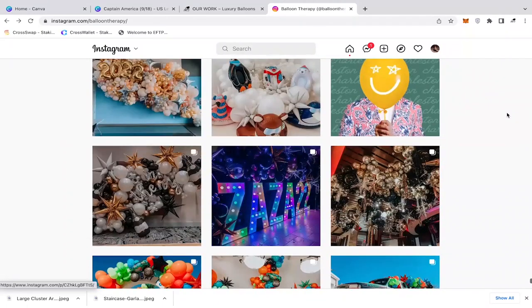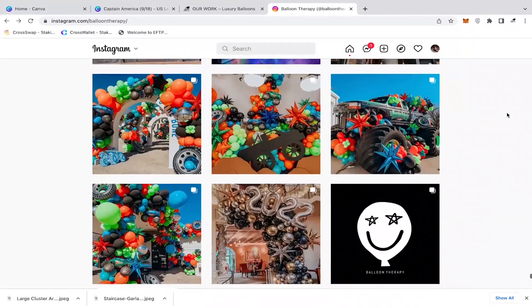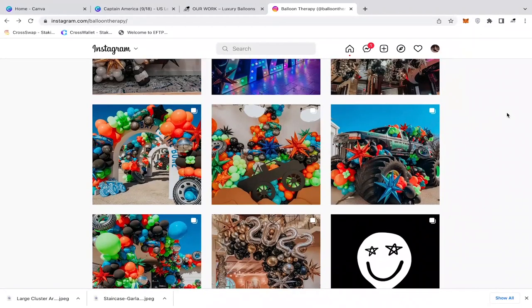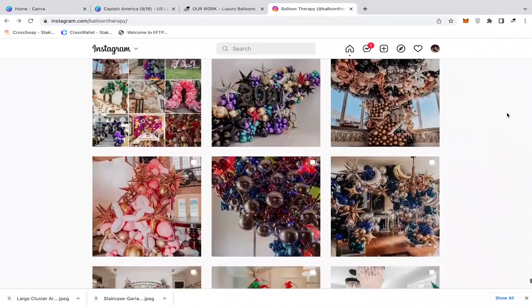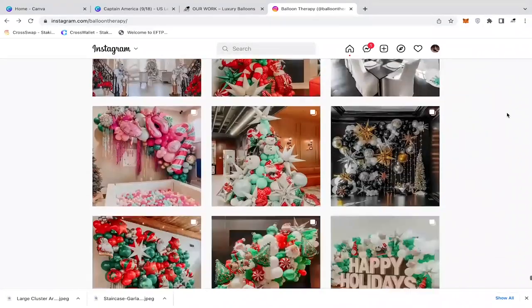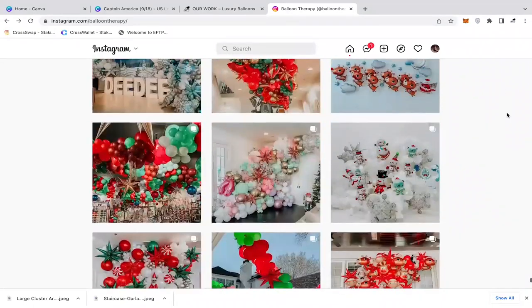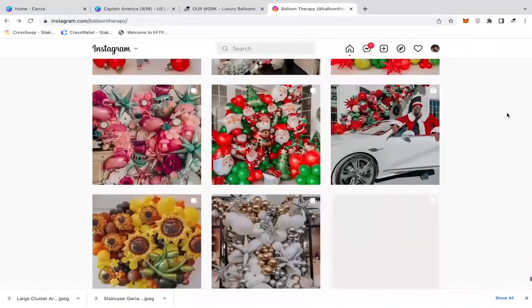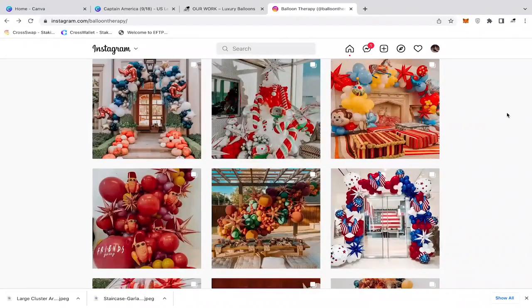Gorgeous. So we also did a large balloon wall that went behind her cake. And this cake, guys, it had this teapot on it, and it spun. Her cake moved. I know it was a baker from some type of baking channel that actually made it. That's won competitions, and that cake was incredible.